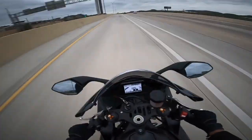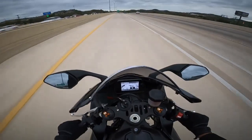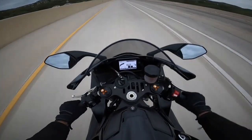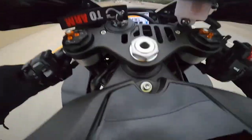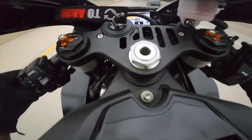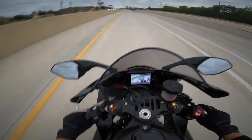Yeah, let's build a little bit of a gap here and get another decent little pull in. That is too good. Let's go down to 2nd gear. And 3, 2, 1, lift off. Oh, Jesus! Holy cow!